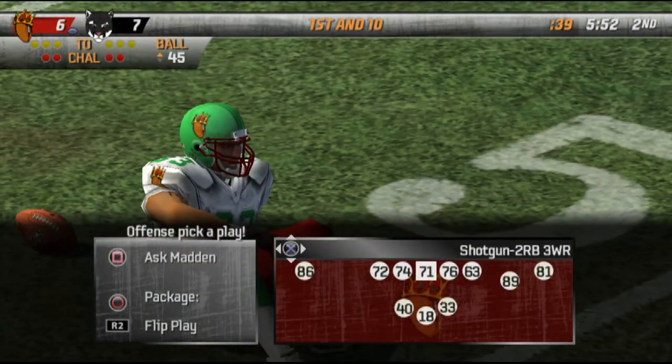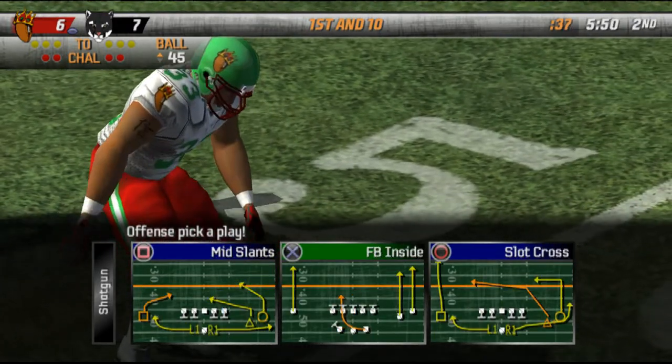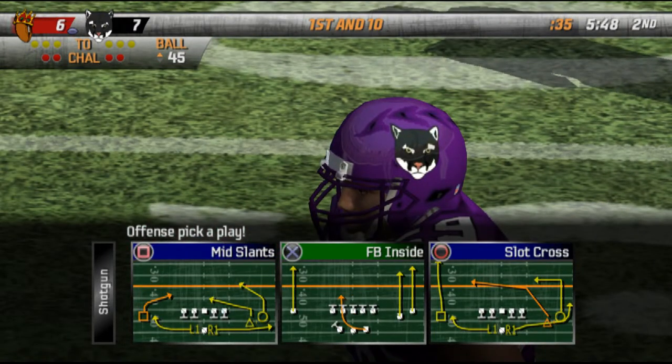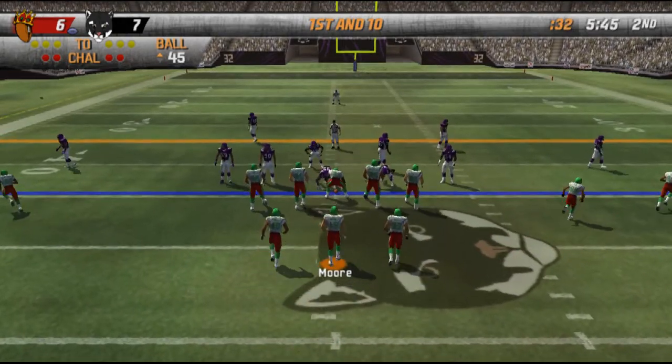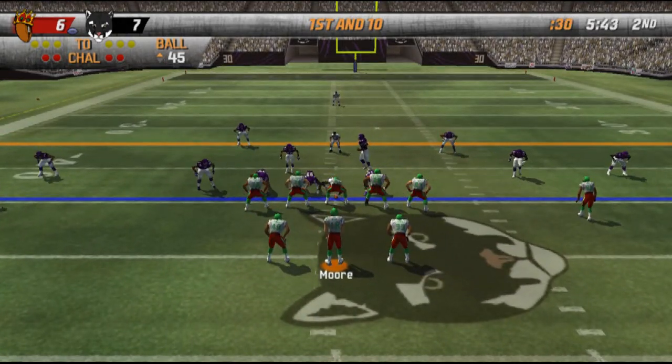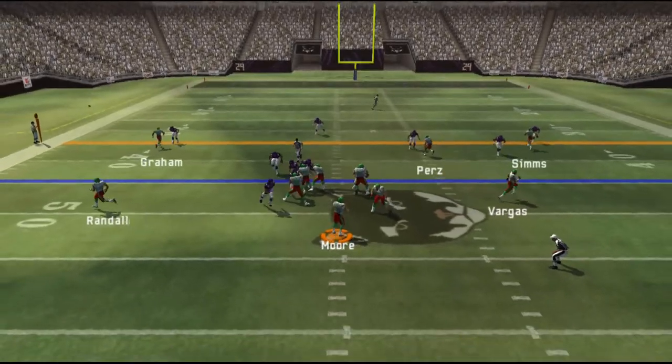This powerful arm brings them a first down this time. Not only did the quarterback show off his strong arm, but the receiver displayed some amazingly soft hands. A great throw with an even better catch is always an easy way to pick up a first down.